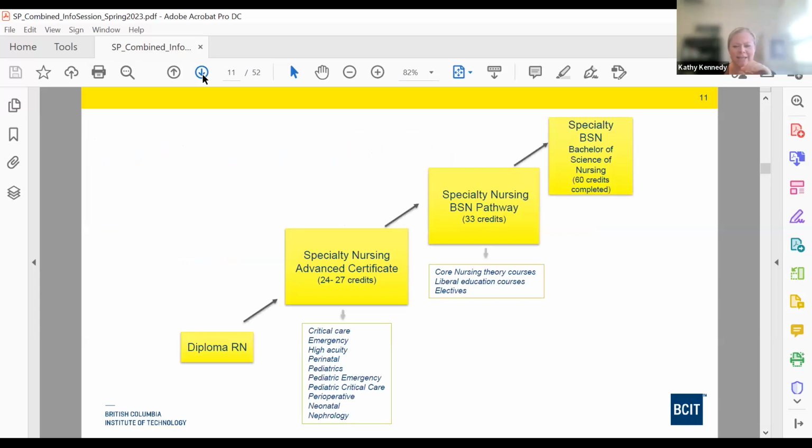So you can see at the bottom, it would be a diploma nurse that would start as an RN. Then they would complete any of our advanced specialty programs, and there's a number of them there. And then they would move through core courses, 39 credits that they would need to complete, and you would take those courses through Jen's program. And then you would graduate with your specialty BSN.